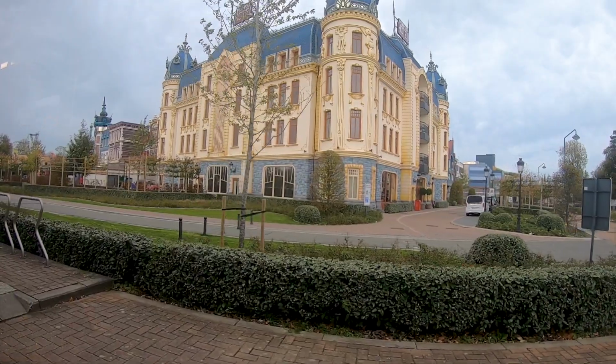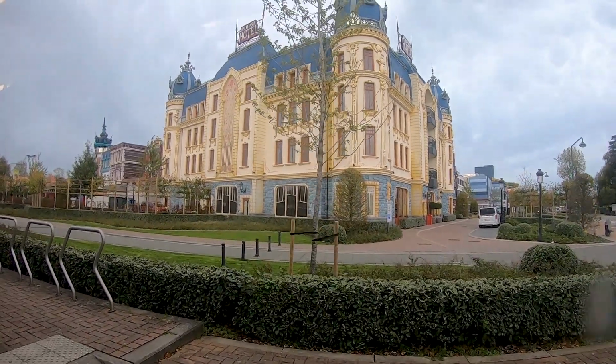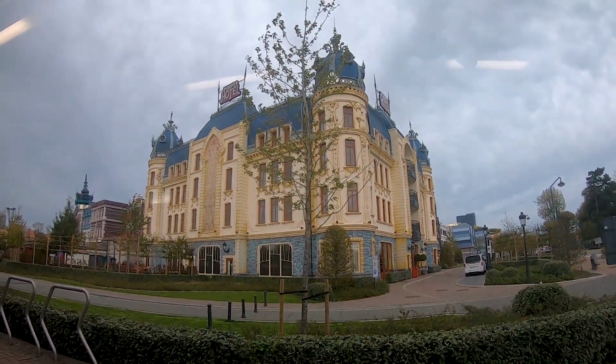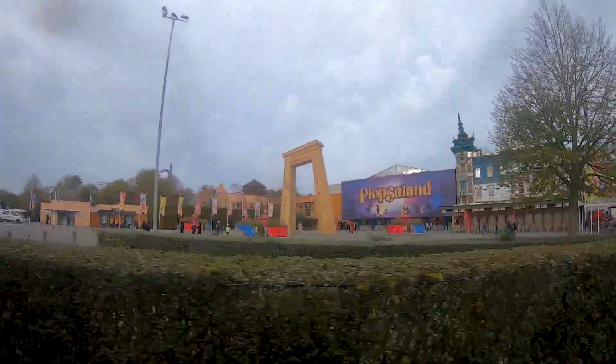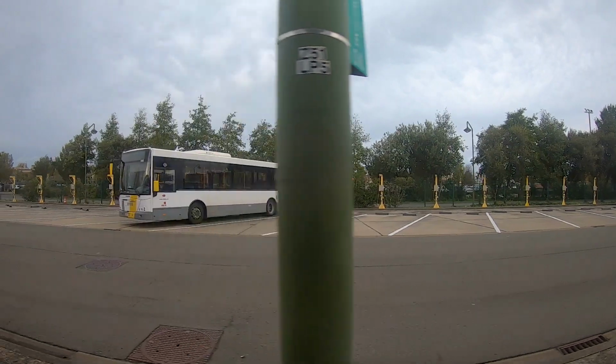And this is the second to last station of the line. It's the station Plopsaland at the big amusement park Plopsaland De Panne, which has a roller coaster that was recently named the best roller coaster of Europe. So this is also very interesting, and it has a perfect connection with the rest of Belgium, as there is a tram station right in front of the main entrance.